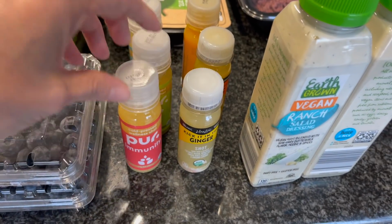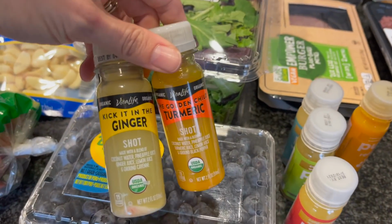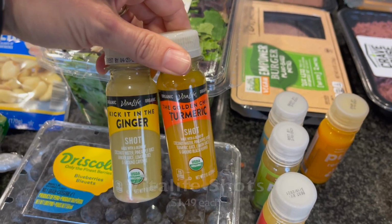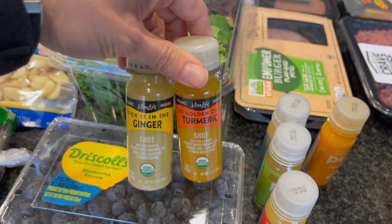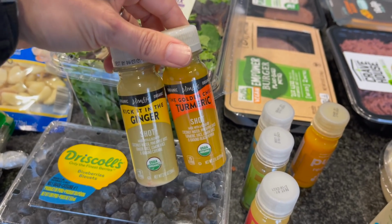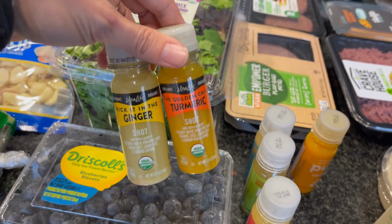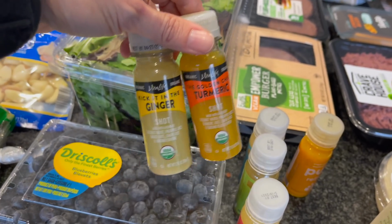And this was kind of semi-new. So these 2 I have shared before. The Kick It In the Ginger, it's by Vitalife, and then the Golden Child Turmeric. Now I got these for Nate. He loves these. He swears by them. It's his thing. I personally don't hate them, but I don't really swear by them like he does. But I did get these in the past and I have shared them. But these were also on sale for $1.50 each. You can find these also at Trader Joe's now too.